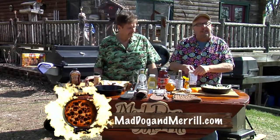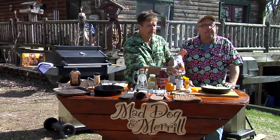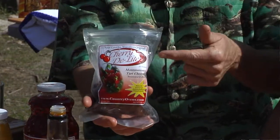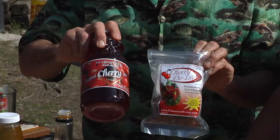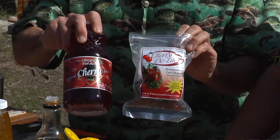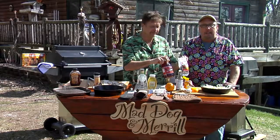Now we're going to enhance this a little bit with some dried cherries. Our good friends at Cherry Delight, Forestville, Wisconsin, Country Ovens. And then they have the product Cherry Delight. Now throughout the Midwest and throughout Wisconsin, you're gonna see these two items a lot. It's the juice which you're using today, and also the wonderful dried cherries. So look for that label, delicious stuff. And when you get to Forestville, Wisconsin, say hi from Mad Dog and Merrill. Tell them we said hi.